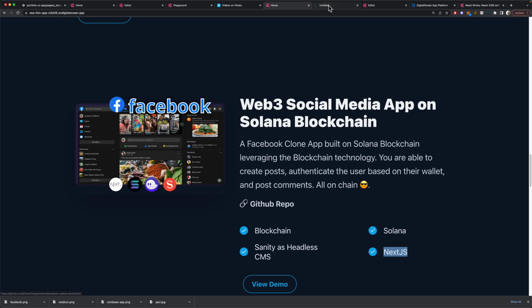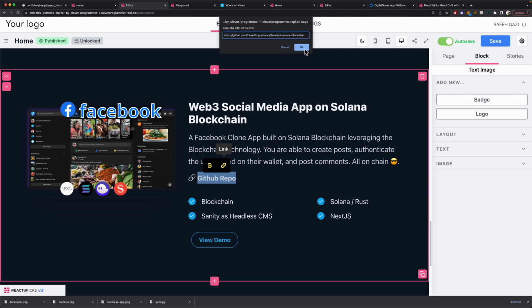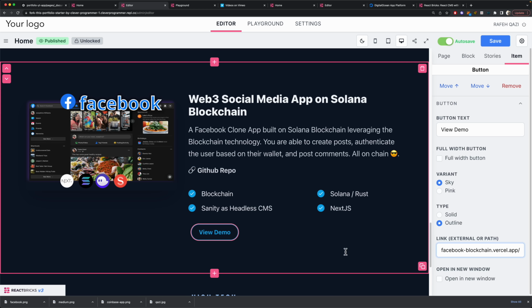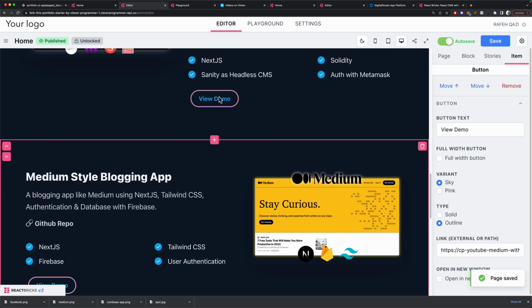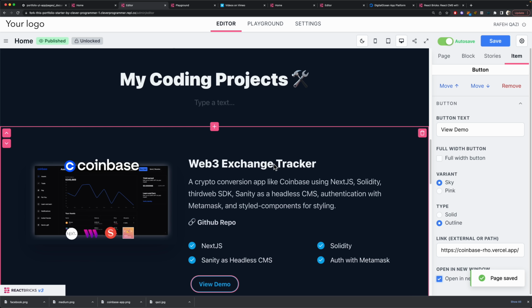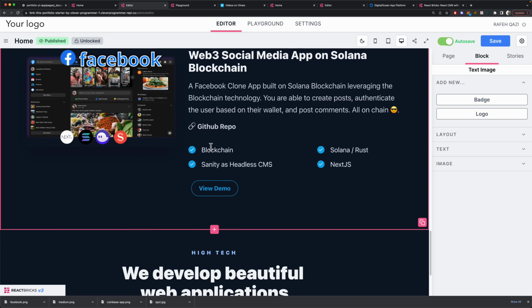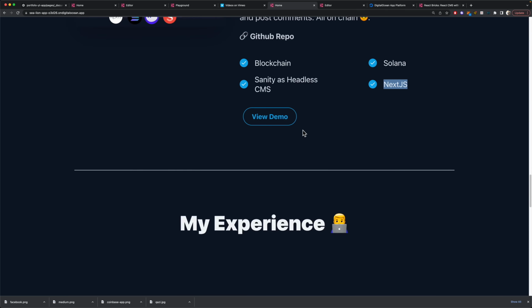Now we're going to grab the repo link. So I'm going to go here, pop in our repo link, and we'll also grab the demo link. It's a demo link. All right, let's go ahead, paste that there, and we'll say open in a new window. So for all the demos, like all the links, make sure that they open in a new window, because you don't want your user to go somewhere else when they click it. They should just open everything up in a new window. They should still have access to your portfolio. Beautiful. So we're done with all of that. Now what else is left? We need to get to our experience part.